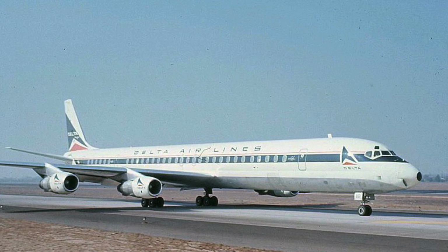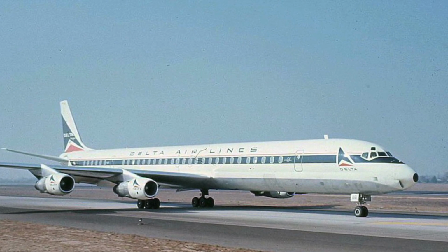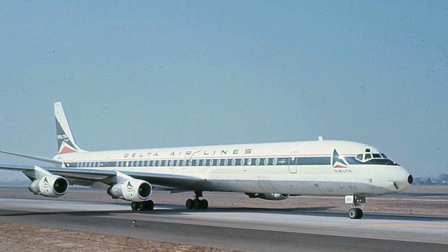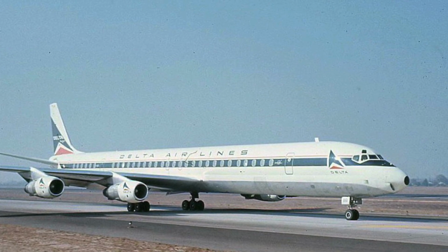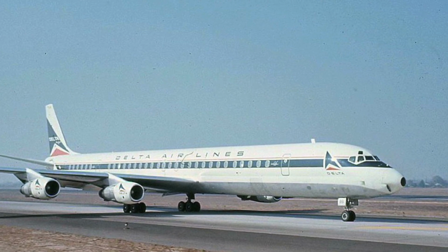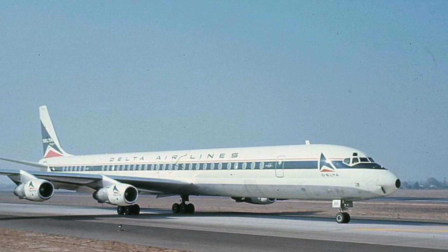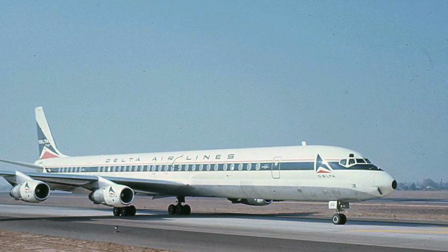The Douglas DC-8 Super 61 stretch was the jumbo jet of the 1960s before the advent of the 747. The aircraft was incredibly long. It had a length of 187 feet with a wingspan of 142 feet. The total wing area was 2,884 square feet.